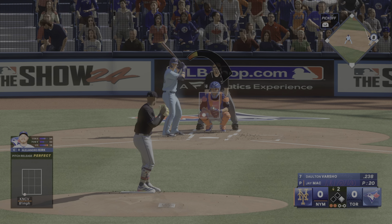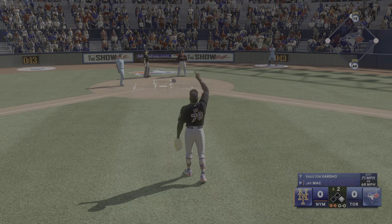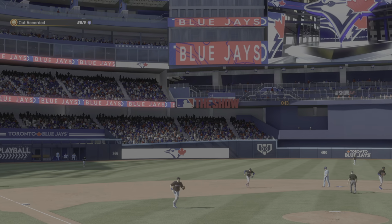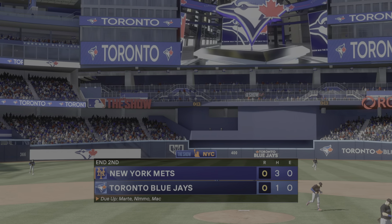And now it's Dalton Varsho. Popped up foul territory behind the plate. Alvarez brings it in for the third out. So no runs here on a base hit, no errors, and one left. We head on now to the top of the third. No score.